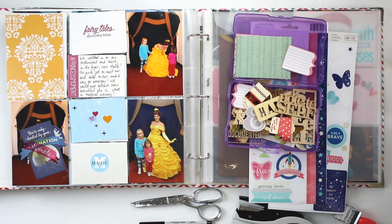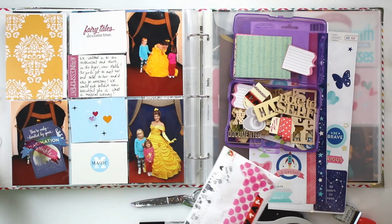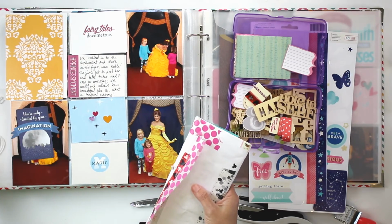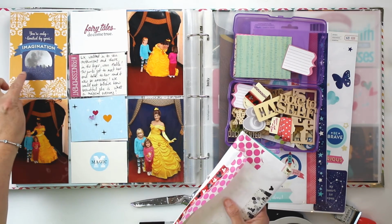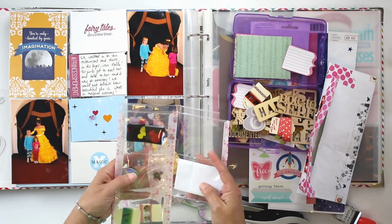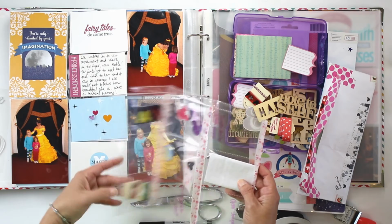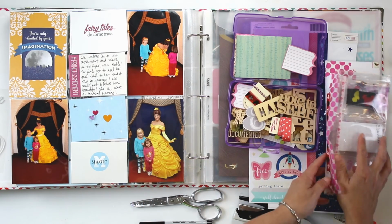Maybe a little, no, let's see here. That blue actually matches the backdrop of her scene. Let's see what else I have. Ooh, I still have that confetti that I need to use too. And princess tape. Okay, my lovely little pocket letter.